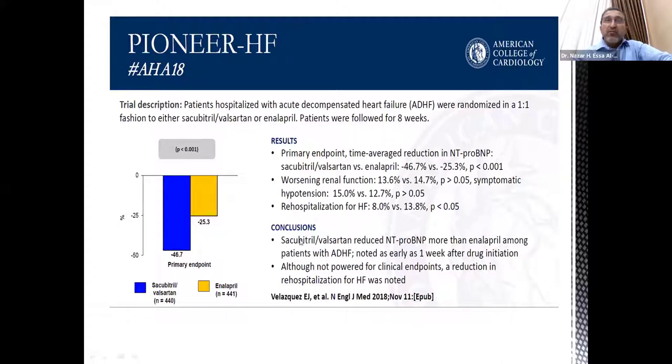And they concluded that sacubitril valsartan reduced the NT-proBNP more than enalapril among patients with acute decompensated heart failure, noted as early as 1 week after initiation of treatment. Although it was not powered for a clinical endpoint, a reduction in hospitalization for heart failure was noted in this study.